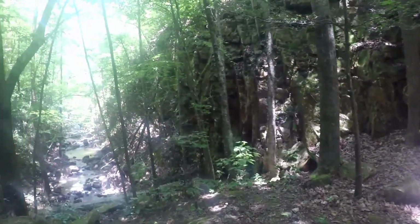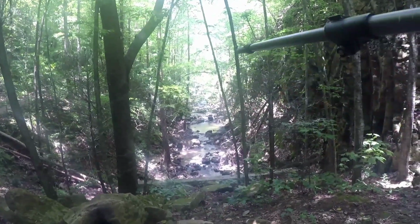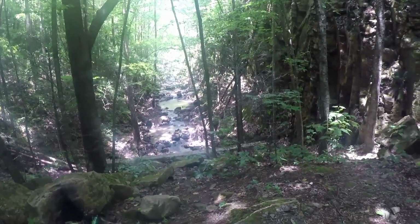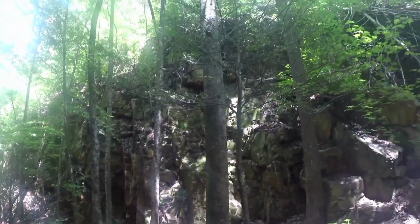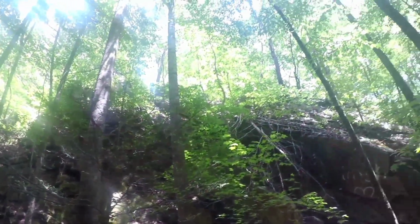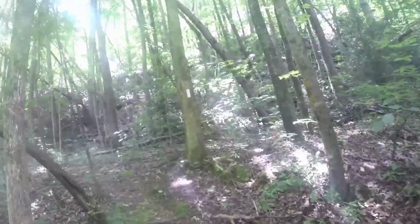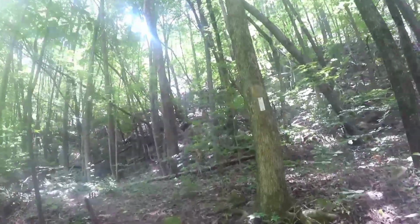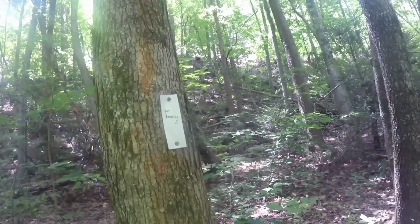You guys, look. Let's see. That's the start of the falls right there. You can kind of see everything. Okay. See what that can be? I'm going to go down. Guys, guys, I found the white blaze, you guys. There it is.